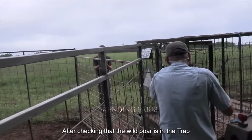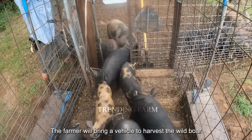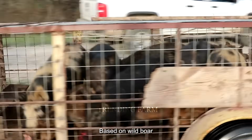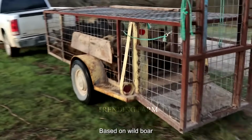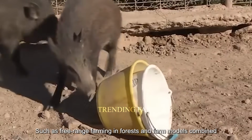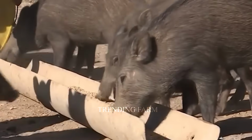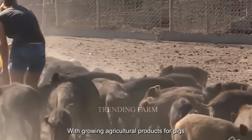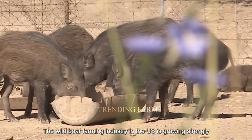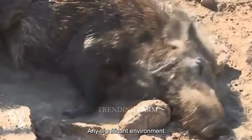After checking that the wild boar is in the trap, the farmer will bring a vehicle to harvest the wild boar. Based on wild boar farming models, such as free-range farming in forests and farm models combined with growing agricultural products for pigs, the wild boar farming industry in the US is growing strongly, bringing economic benefits and a significant environment.